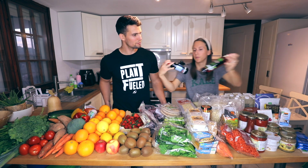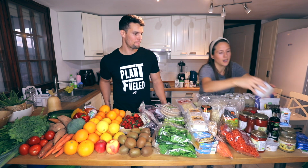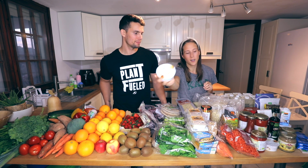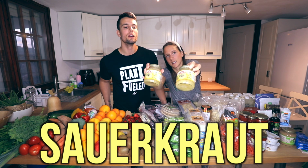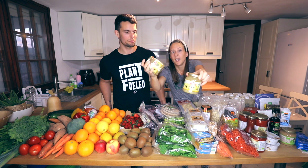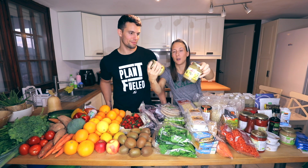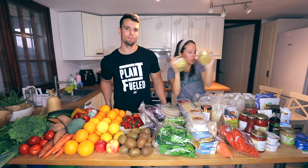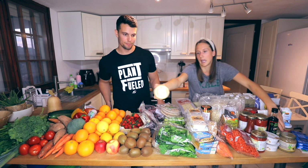We got some tamari. We got a couple of these almond yogurts. Probably gonna give that to Noah. Jars of sauerkraut. Sauerkraut is really good for your gut microbiome, and keeping your gut microbiome healthy is very important for immunity as well. So make sure you get in some probiotic foods. And then another jar of just applesauce.